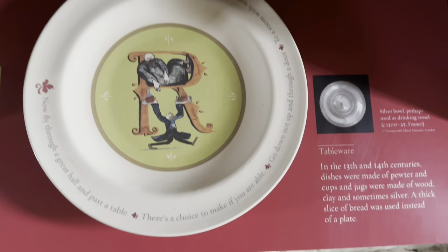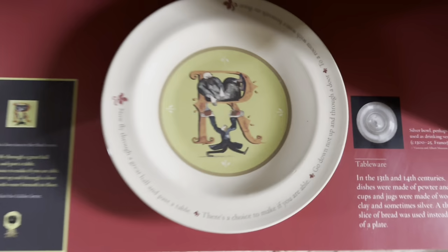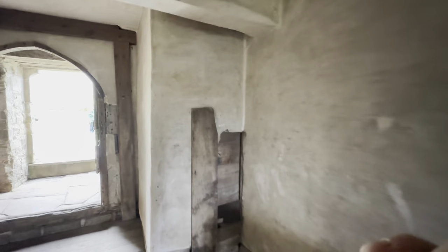Pretty nice ceramics there. Very nice. Yeah, in this room, got the wood paneling. And I should assume they were cupboards as well. That's functionality and good looks. You can see the plaster still on here. So this gives you an indication of what it would look like in its heyday.